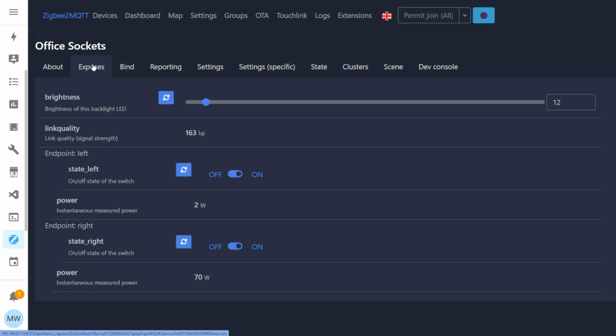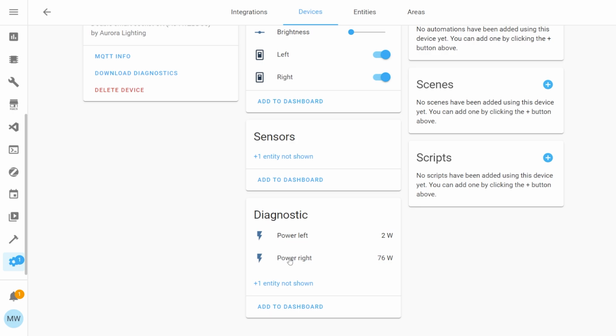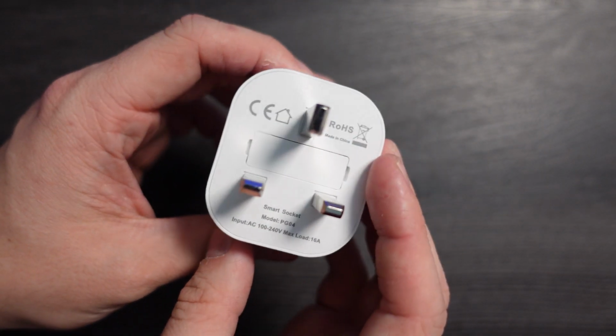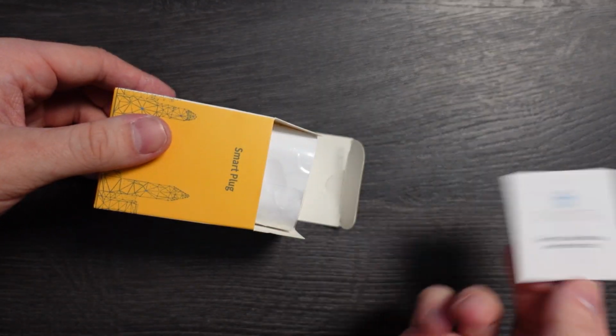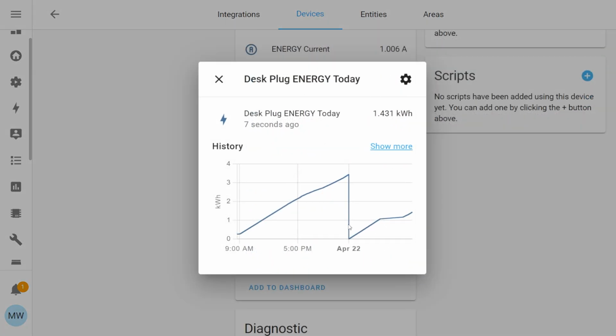It works great in Zigbee to MQTT, and the cool thing about it is it allows you to independently track the consumption for both the left socket and the right socket. We've then got the Atom Smart Plug, which is an inexpensive Wi-Fi plug. The cool thing about these is you can pick them up pre-flashed with either Tasmota or ESP Home.